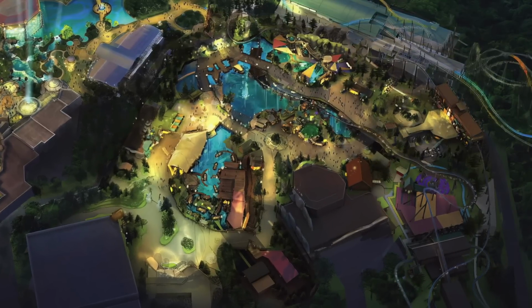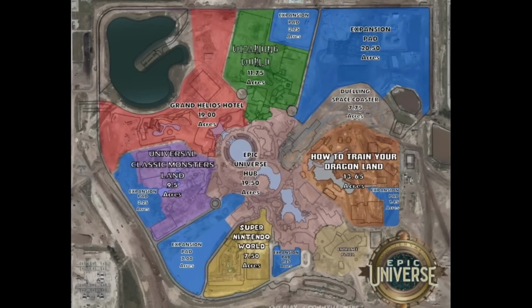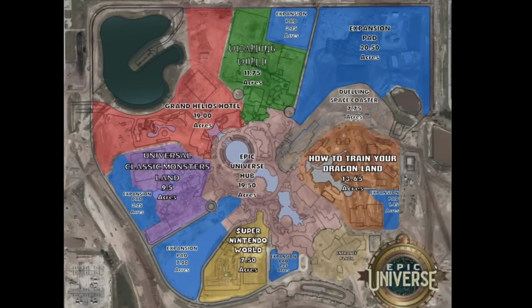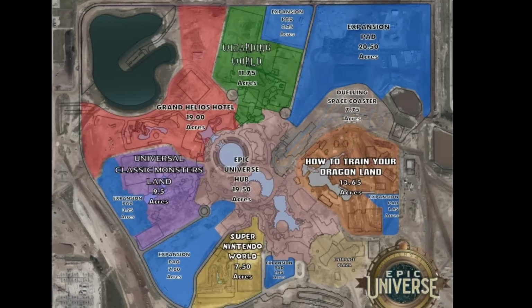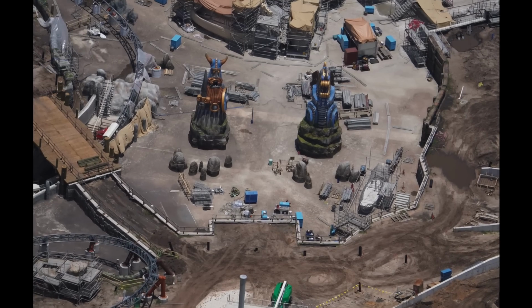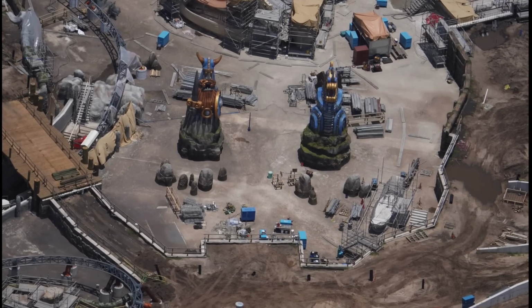Now this may surprise some, but this is going to be the largest land in Epic Universe, probably because it's going to be based for kids and families. It'll have 3 rides, a theater attraction, and a play area for kids. As we enter through the portal, 2 giant statues can now be seen. All the scaffolding has come down, so we can get a really good look at them now.